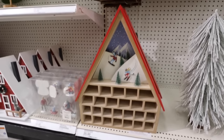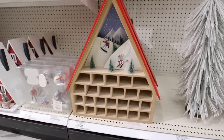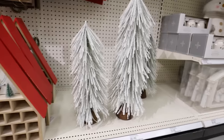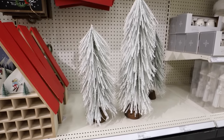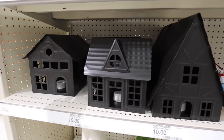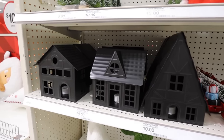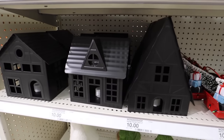Here is another little advent calendar, and it has 18 openings. It just has the skiers at the top, and then these trees are $20 and $15. These black houses are a lot bigger than I thought they were gonna be. They are $10 each. There's three different shapes and they do light up. Those are very, very nice.